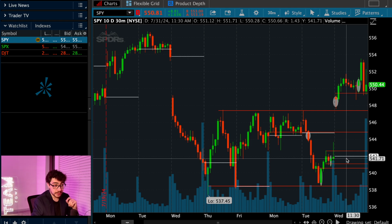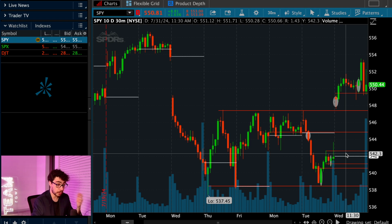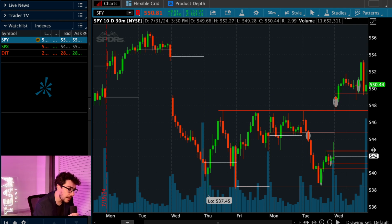We have a new gap that is waiting to fill at 542. This is going to be your oversold gap. You guys are well aware we're in a bullish market, so if you are buying at oversold support levels, if you are buying at oversold gaps for reversals with a bullish 30-minute confirmation, you should not have a problem going green within this market and making good money, man.